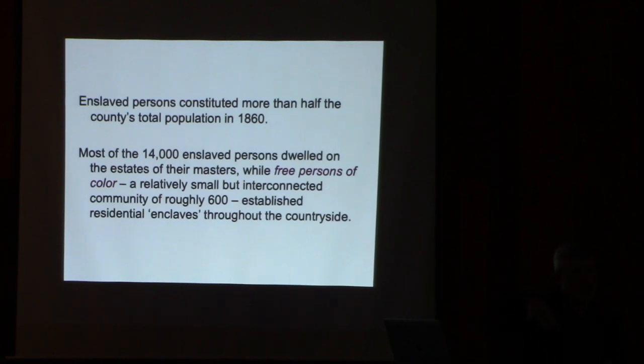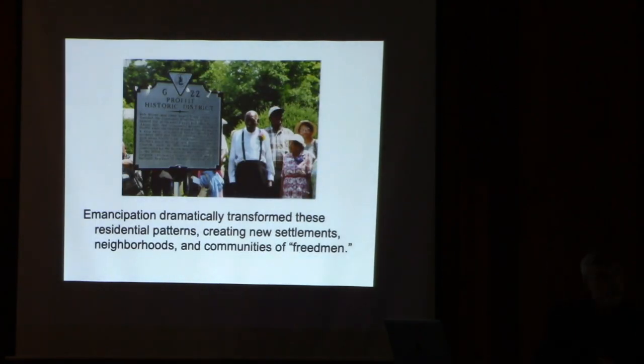Emancipation transforms that. 14,000 people now resettling under very different circumstances, or trying to make them very different circumstances. And this is profound. Emancipation is dramatically going to transform these residential patterns. It's going to create new settlements, new neighborhoods, new communities of freedmen.